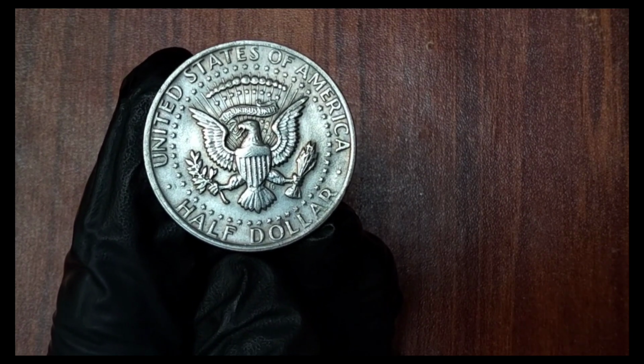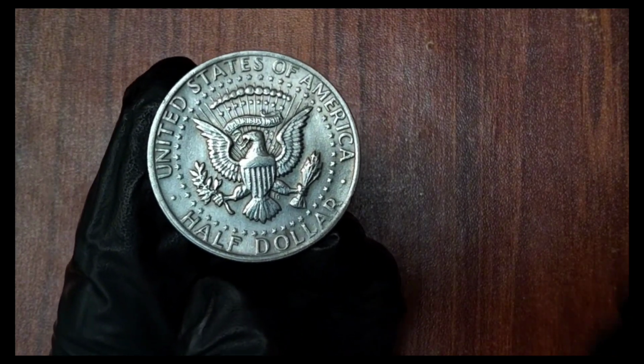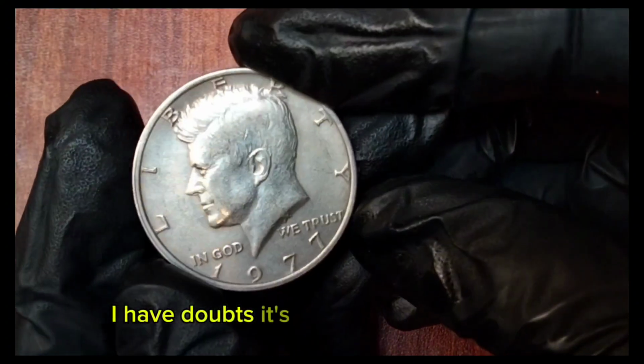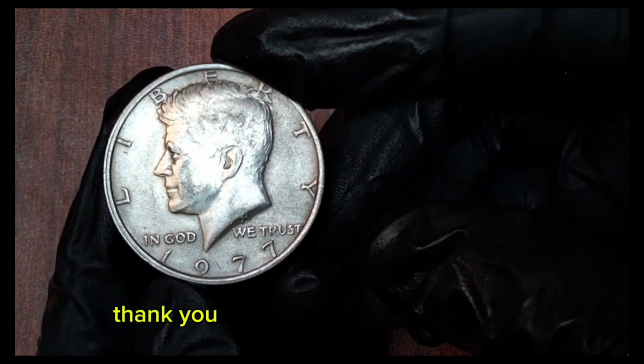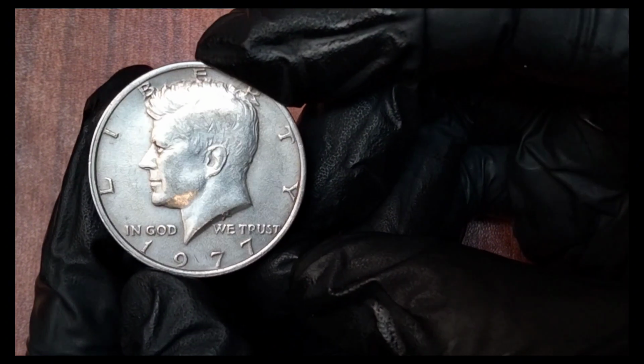Collecting coins is more than just a hobby. It's a way to connect with history and appreciate the artistry involved in coin design. The 1977 half dollar is a perfect example of this, offering a glimpse into a pivotal era of American history. Thank you for joining us on this journey into the world of the 1977 half dollar.